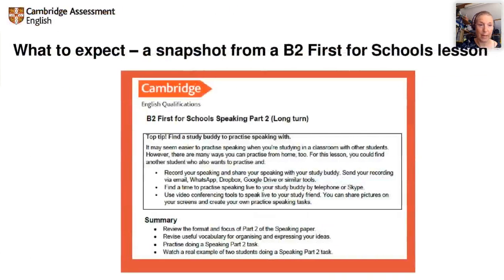So there we go. What can you expect? I've taken a snapshot. Obviously I can't give you the whole lesson, but you'll notice here from this B2 First for Schools lesson, it starts with a tip. This is the speaking lesson: how to practice speaking, tips for the learner, things to help them feel they can continue to practice. Each lesson begins with a summary.